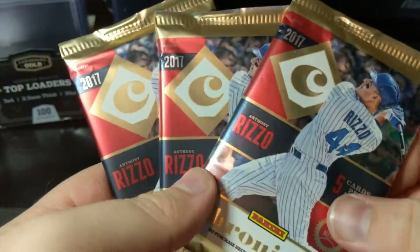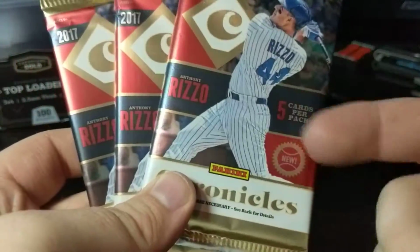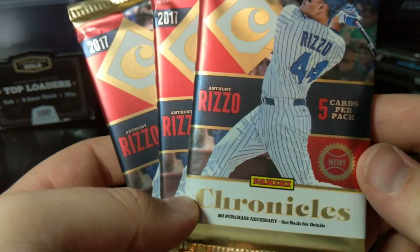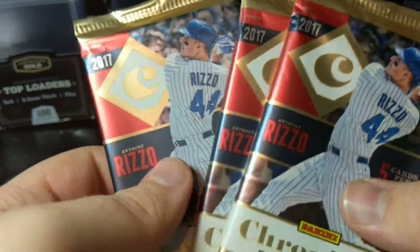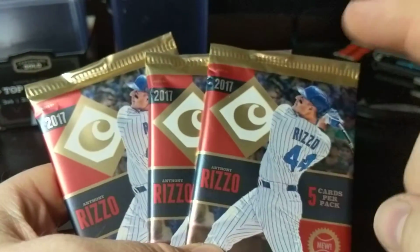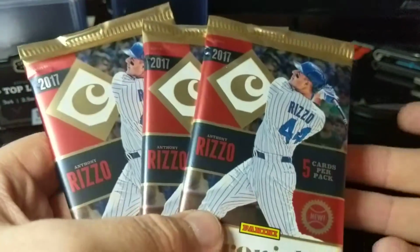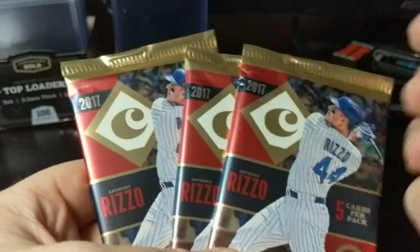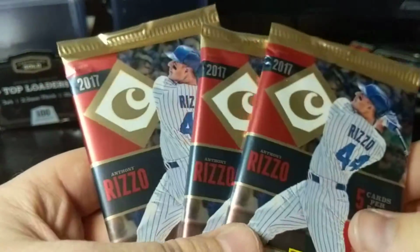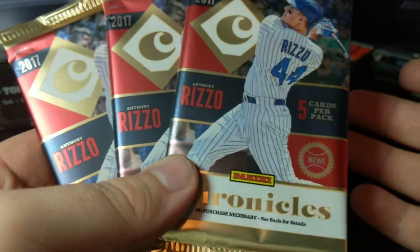What's going on, everybody? After my last order of cards, I decided to pick up just a couple hobby packs of Panini Chronicles. This was my favorite product of 2017, so it's just three packs. I think I paid about $6.50 per pack. It does come with four hits in a box, so there's a chance I might have one, I might have two, I might have three. I don't know, but I'm going to open up all three. If I get something nice, I'll be happy.